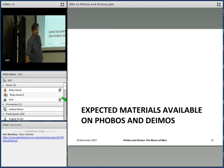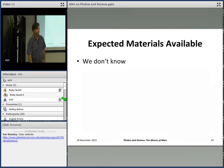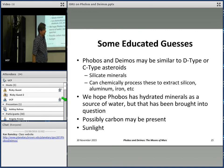Okay, so expected materials that are available on Phobos and Deimos. This is going to be the shortest section of my talk. We don't know. Well, okay, we can do a little better than that. We can make some educated guesses about what's available on Phobos or Deimos. So there's some thinking that they may be similar to D-type or C-type asteroids, and I guess you've been talking about this through the entire semester, so you can tell NASA now what to expect on Phobos or Deimos.